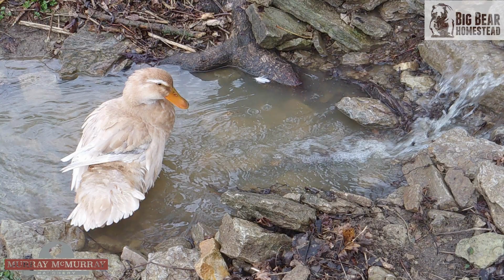Now, if you've been paying attention, you probably heard a little bit of overlap there. There are two that we've had on both lists, and that's the Saxony and the Ancona. Now, the Saxony, like I said, was somewhere around 8 to 9 pounds, but they also lay about 190 to 240, 250 as far as eggs go.